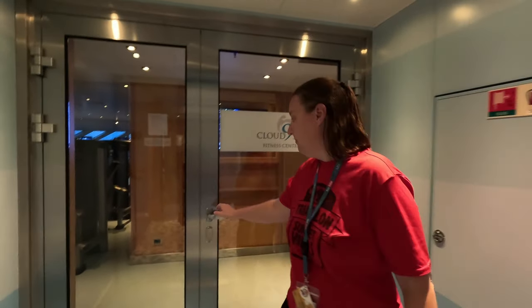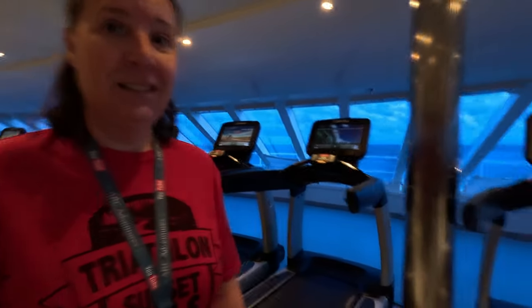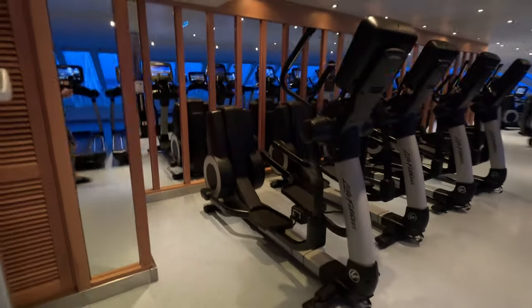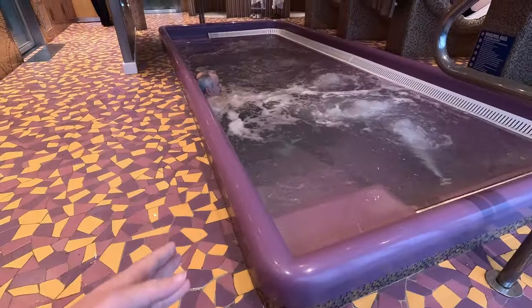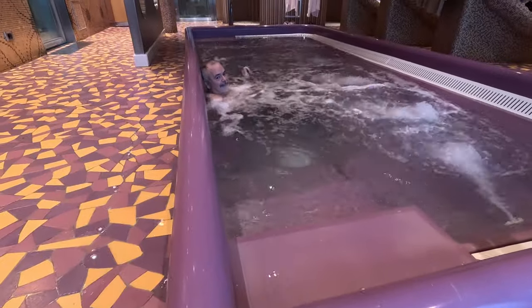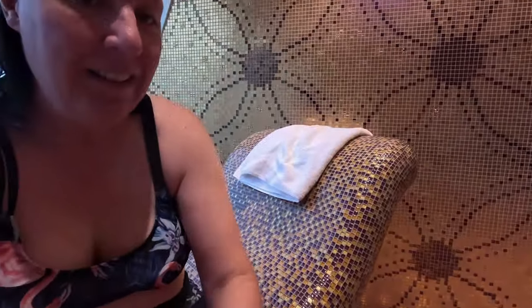All right, fitness center. If I had the energy and the want, I wouldn't use it, but Andy is enjoying the spa all to himself. This is the way. And I'm lounging on one of my favorite heated chairs. Got the ocean right out there. Spa day.